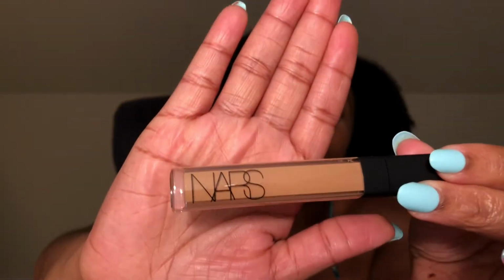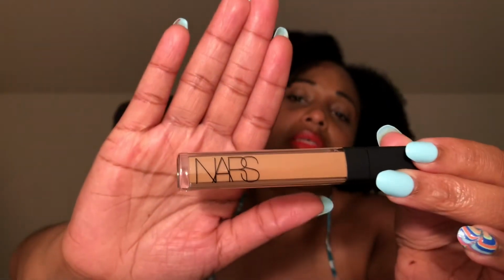Let's see. Yes, so in the color Caramel, hopefully that comes through for you guys. And I use this to highlight underneath my eye. I picked up a few lip liner pencils from NYX. It's funny because I actually picked up the Maybelline ones first, and then I ran into these. I think the Maybelline ones were like $8 a piece, and these were, I want to say, $4 a piece. So yes, the bargain hunter in me was like, why not?